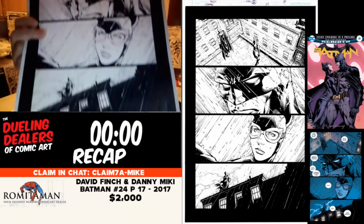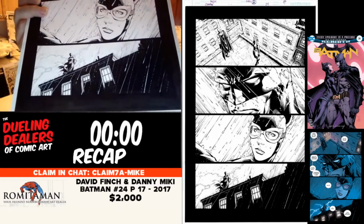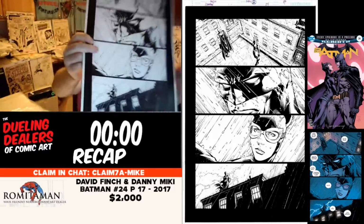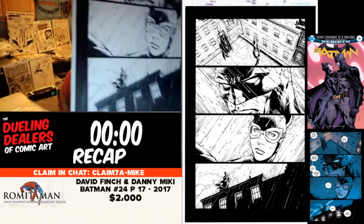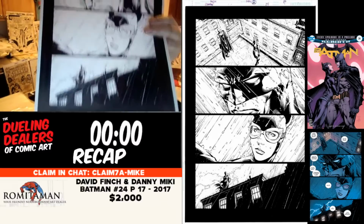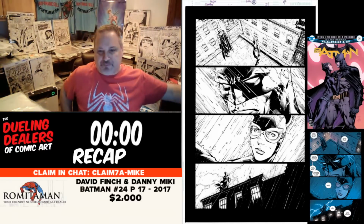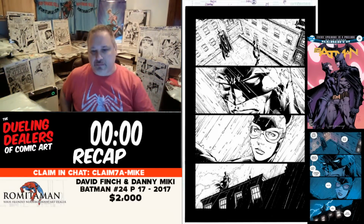But beautiful, beautiful piece. Proposal page, Batman 24, 1,800. Matter of fact, Bill, I'll go 1,750. 1,750. All right, 1,750 on your 7A, David Finch, Danny Miki, Batman piece. It would be nice with the word balloons, that's for sure, Jeff. So what do we got next?